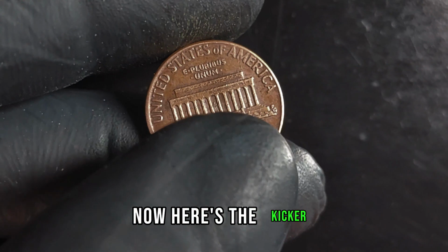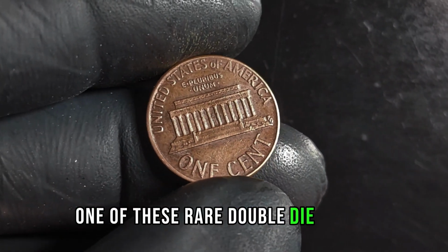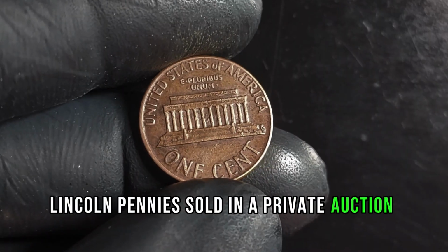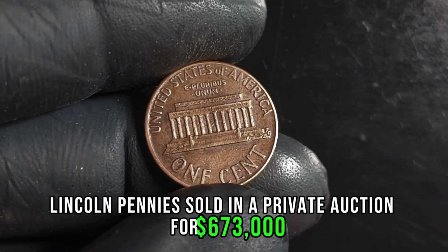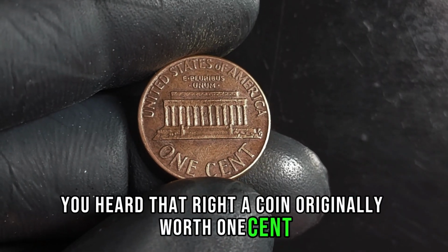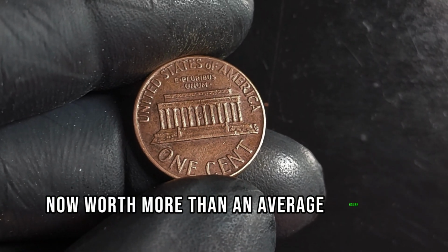Now here's the kicker. One of these rare double die 1973 D Lincoln pennies sold in a private auction for $673,000. You heard that right. A coin originally worth 1 cent, now worth more than an average house in the suburbs.